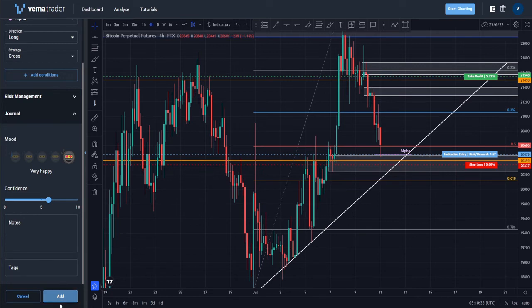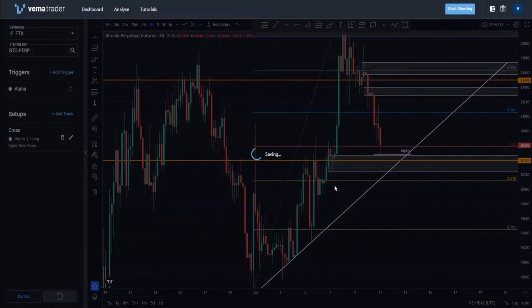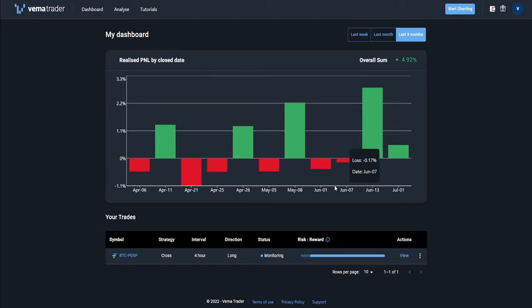In fact, what I will do is add this. I will submit it, and then we'll come back. If you want an immediate entry, you just want to get in. Well, I've done my risk management, my entries, and my exits. Now what happens is that it goes to the dashboard and sits as a monitoring trade.